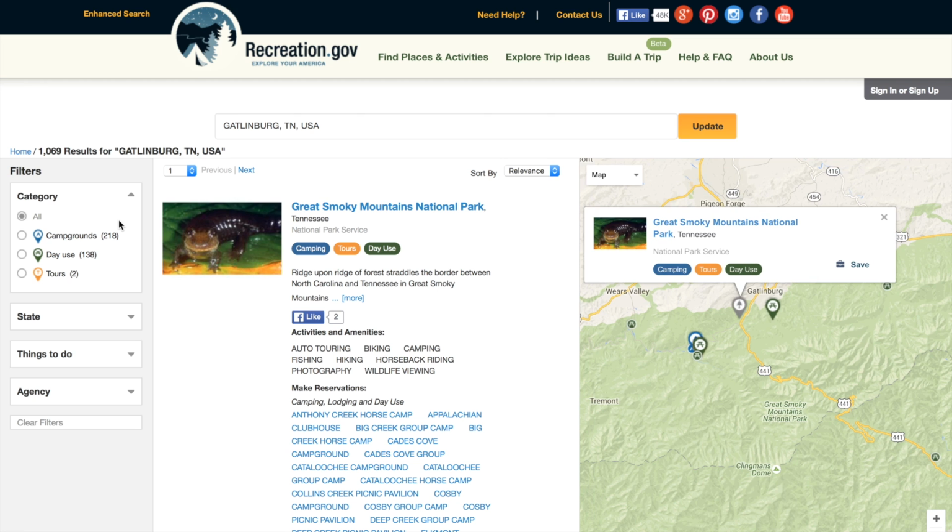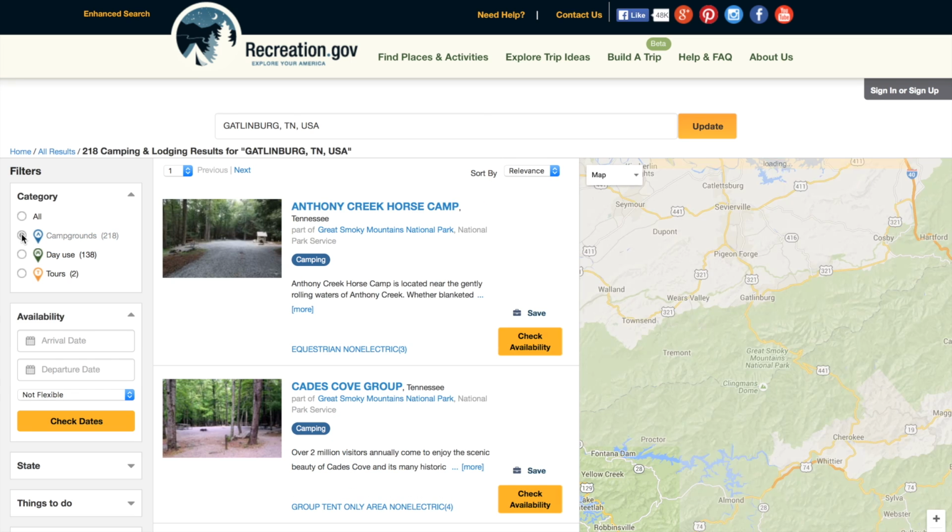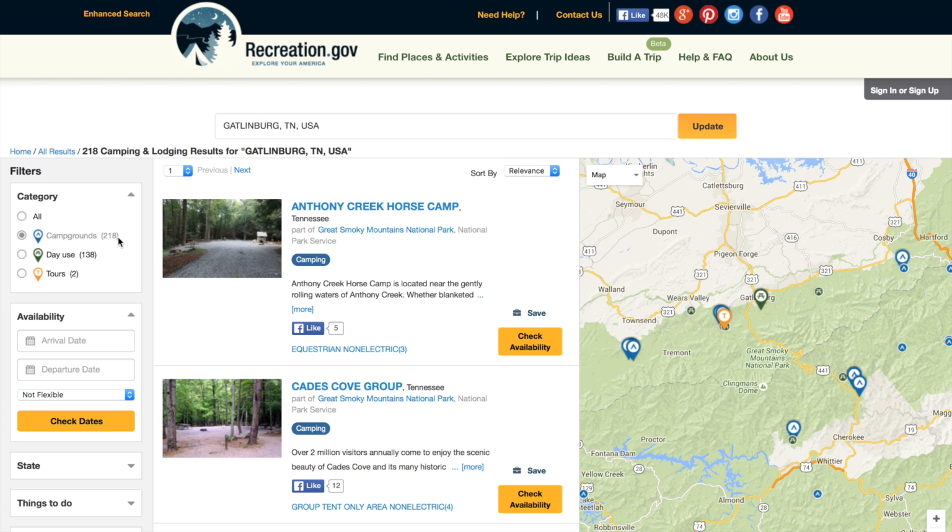What we like to do is go over here to the left and click on this little tab for campgrounds. What that does is select all the campgrounds. There are 218 of them showing within the distance here. You can sort by relevance. You can sort by names.